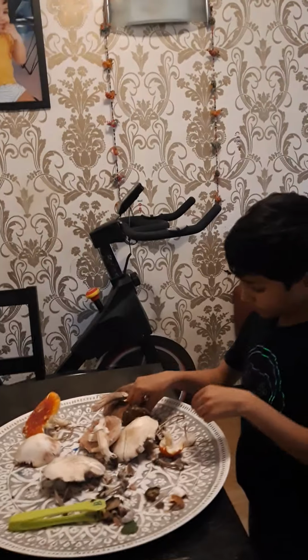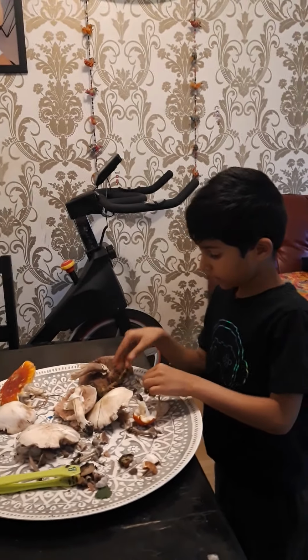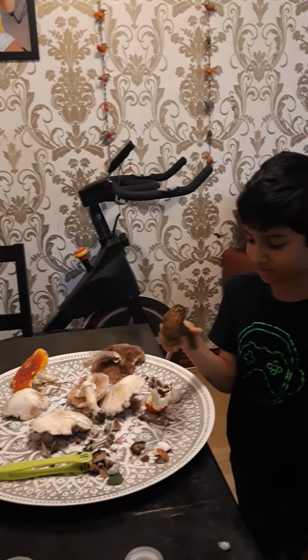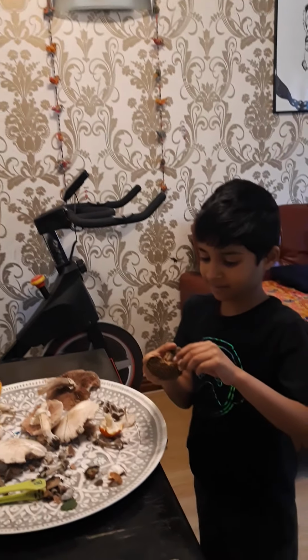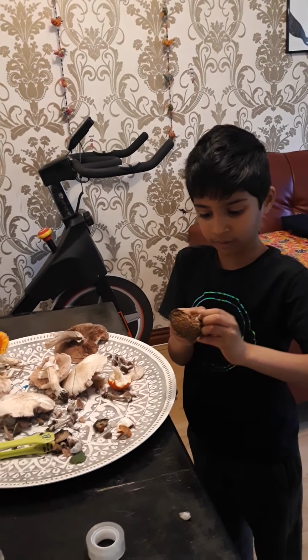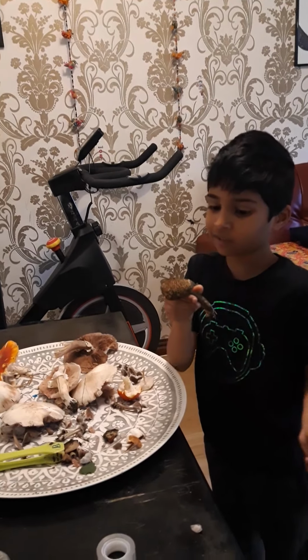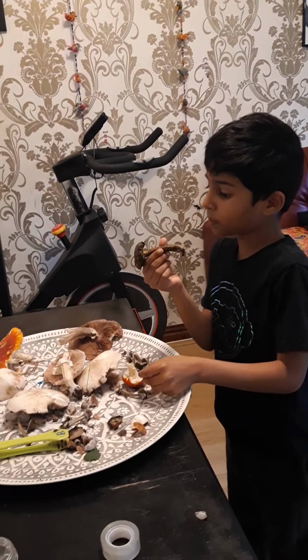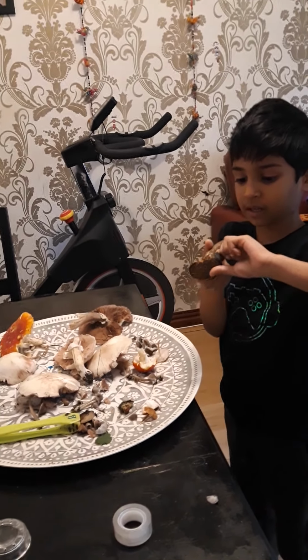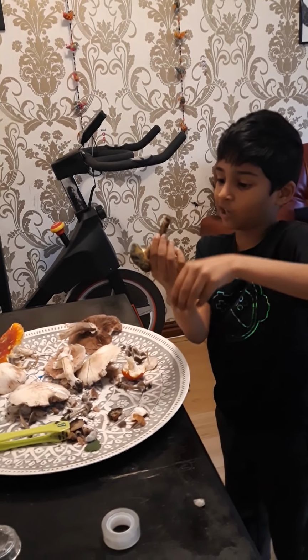So which one do you like the most? I like this one the most. Why? Because it has two colors. Maybe it has any more colors? Wait a second. The more you pinch, it goes yellow now. Oh yeah. Ooh, yes. Yellow.